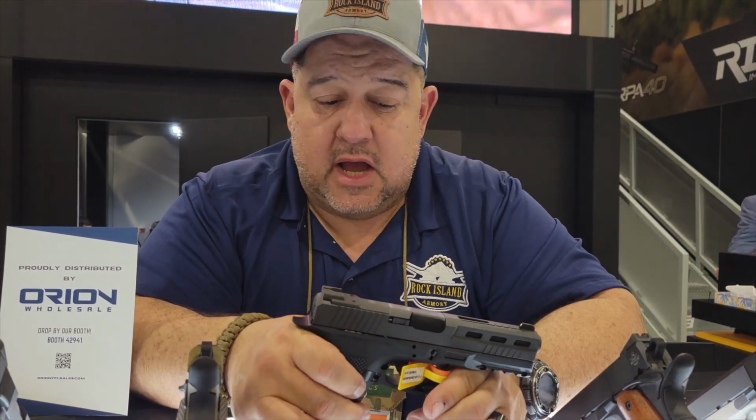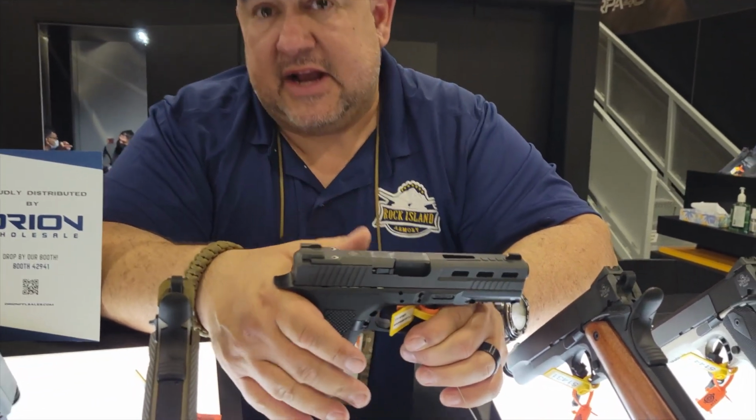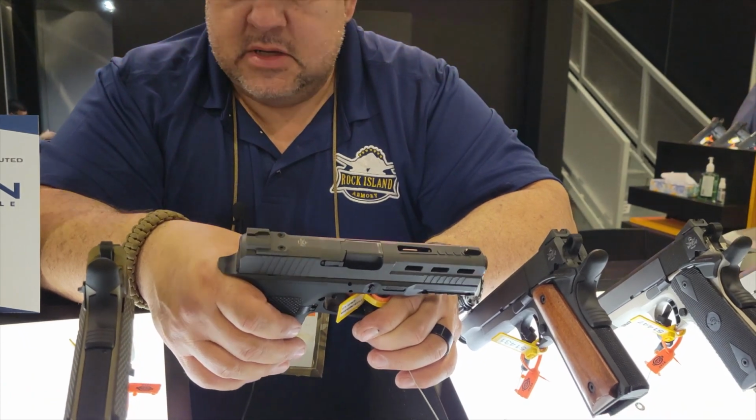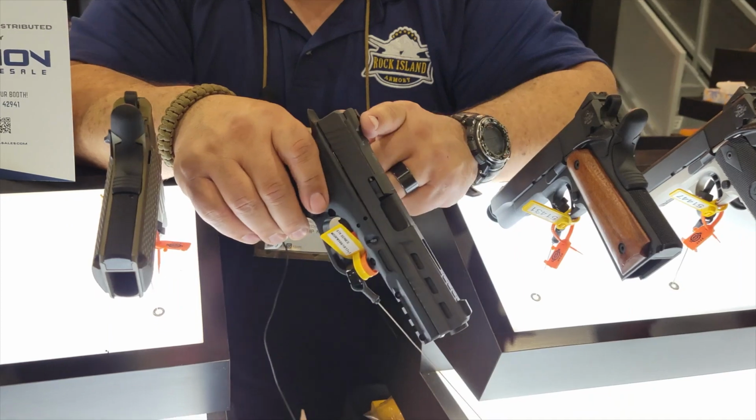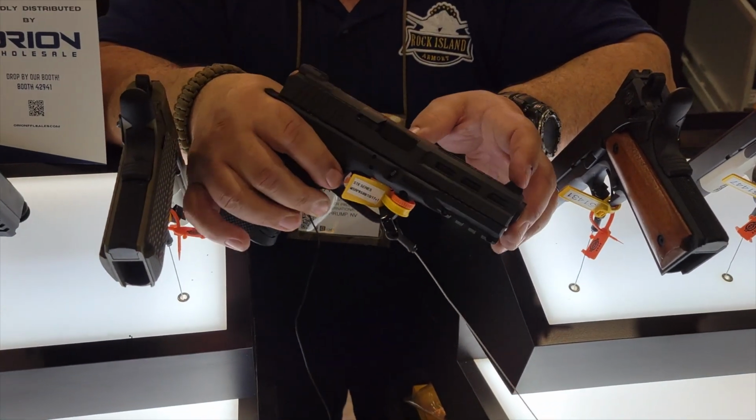Any full size Glock magazine will work as well as anything. And like I said, KCI as well. I find them to be probably the best functioning other than the OEM. Yeah. It's got nice sights on it already, so you don't have to switch them out. But it is RMA cut?